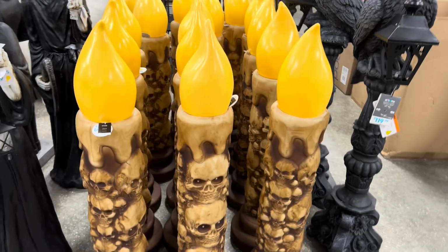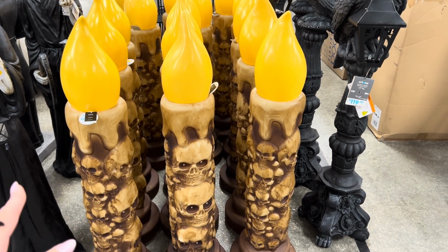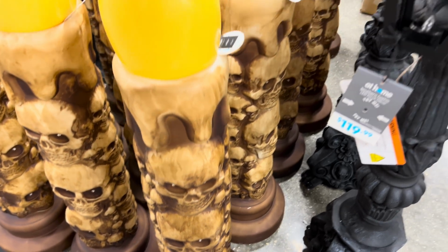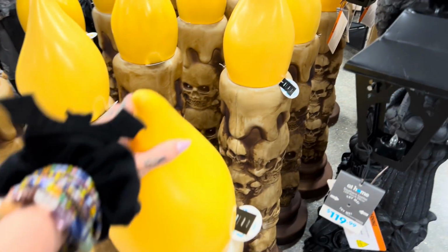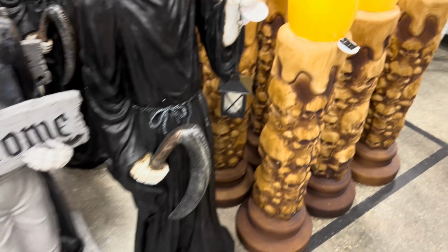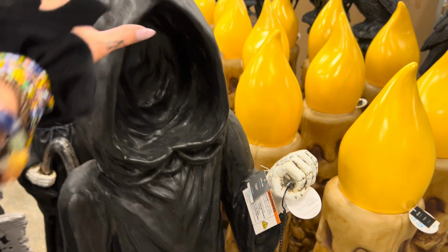I like it. It's kind of giving Christmas vibes, like blow mold Christmas vibes, but Halloween, and these weird brown and yellow colors. I don't know, it's so weird that I'm kind of obsessed. And there's a really cool Grim Reaper guy here with his scythe. He's got a lantern, he's faceless. $130 for him. He's part of the Southern Gothic line.